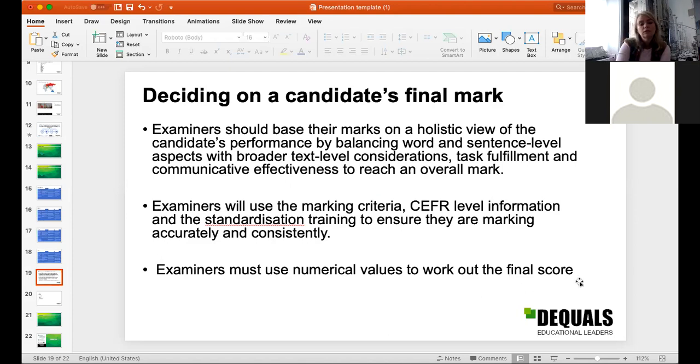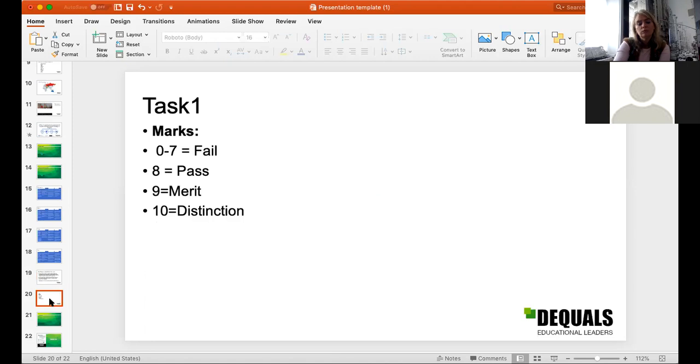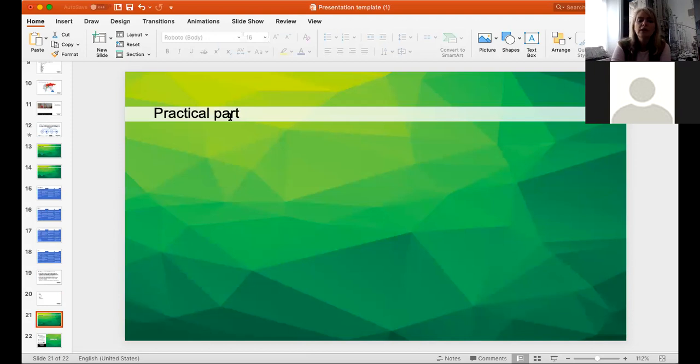So as I showed you, these are the numerical values. So you will see today, the candidates, those who were good, they got these marks in task fulfillment. So all the 4 criteria are marked separately, and then the sum of these marks gives you a pass or a fail or a merit or distinction. Okay, so let's go to the practical part.